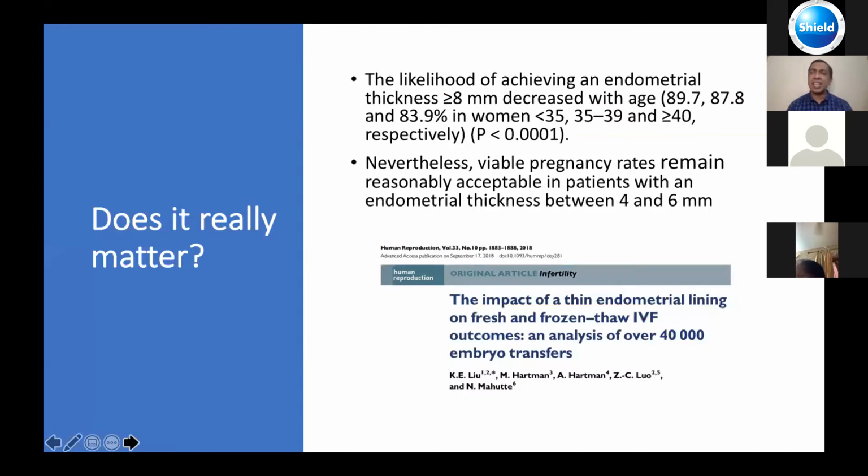So does it really matter? There are a lot of studies which are telling thin endometrium is not relevant at all. But most of the studies are in favor of having a good endometrial morphology. The likelihood of achieving an endometrial thickness of more than 8 millimeter decreased with age. 89.7, 87.8, 83.9. So you see the age groups when it is less than 35 and it is more than 40, there is a huge difference from 89.7 to 83.9. And all these are statistically very significant.